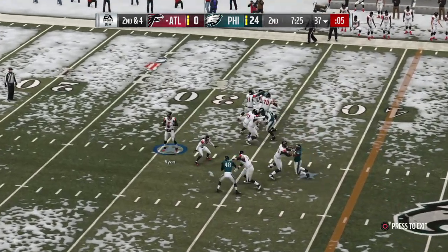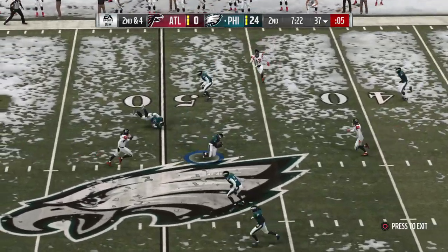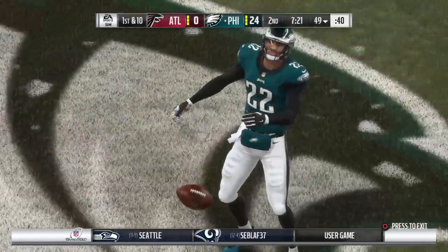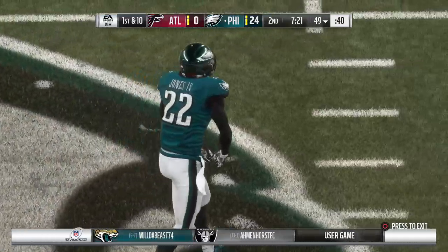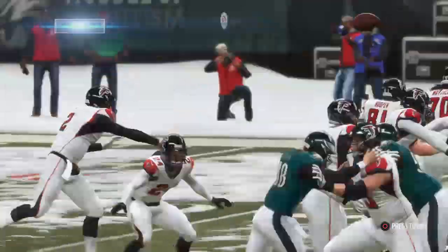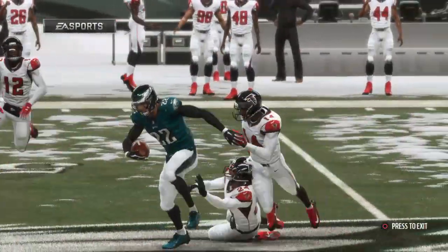A fake to Freeman. Now it's Ryan. The ball popped in the air and intercepted. Picked off by Sidney Jones. And they get the football. They'll set up shop at their own 49-yard line. This interception will go on the record of the quarterback. But as a receiver, you've got to understand where you are in the field. Middle portion, you know it's going to come in hot. Square your body to the quarterback and be ready to make the catch.